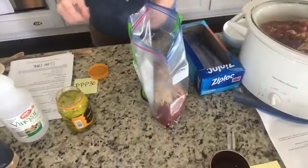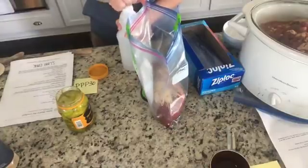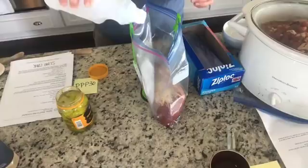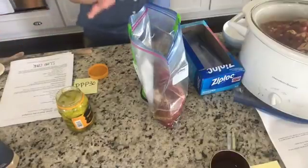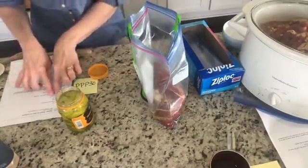Oh my goodness, somebody said, do you have ideas for camping? I would think that you could totally thaw these out and use them in the crock pot while you're camping if you have electric. You could also grill a lot of them over a grill while you're camping. So I think these would be great for camping.